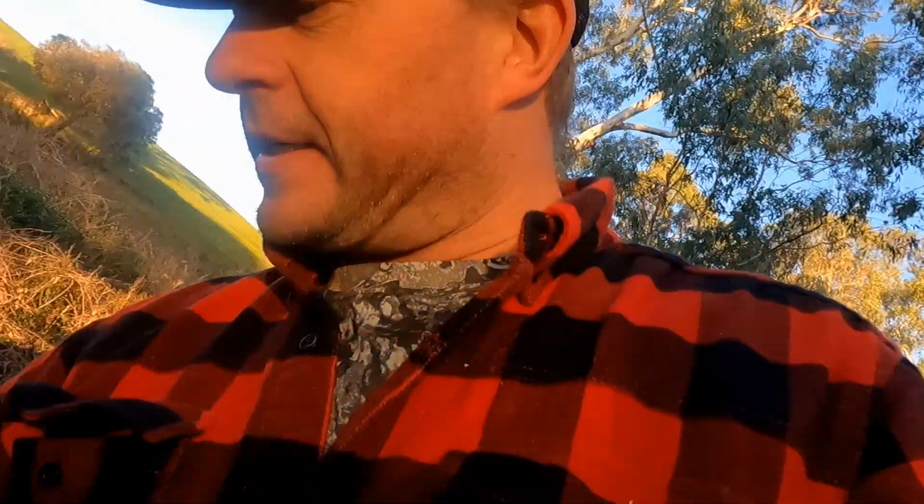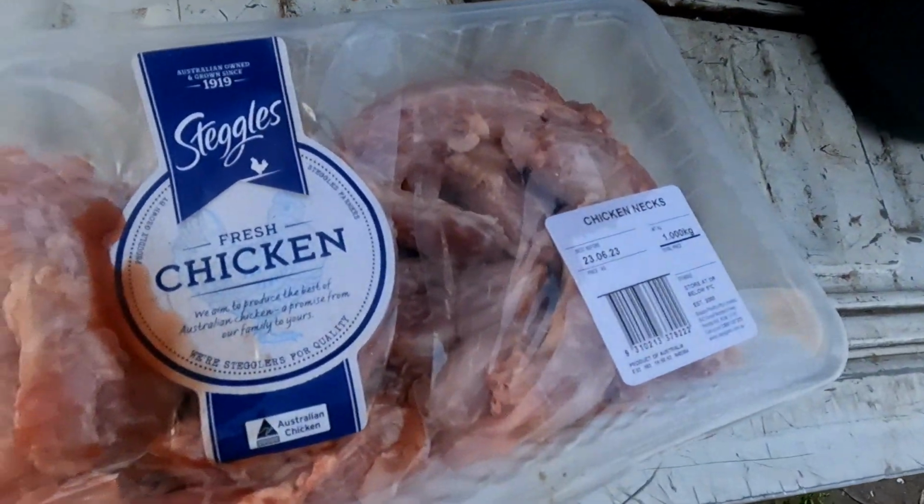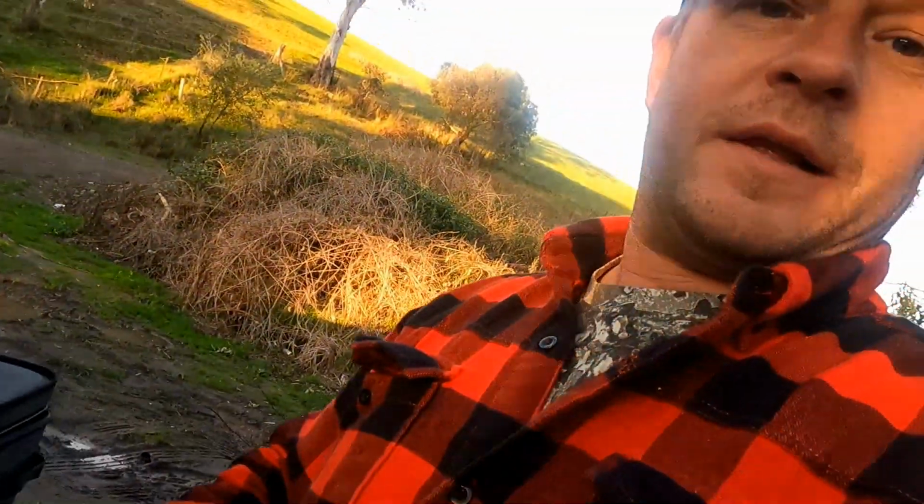So cool. All right, better go check the other net because it's been in the same time. See what's in that one. Now, 2 things I've got. 2 different baits. Chicken necks. They don't look the most appealing thing. And some liver. That cray was on the chicken necks and there was nothing on the liver. So, that's interesting.